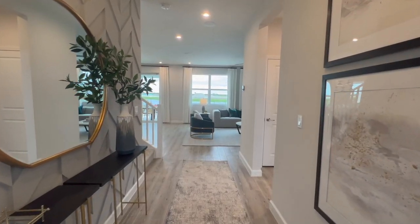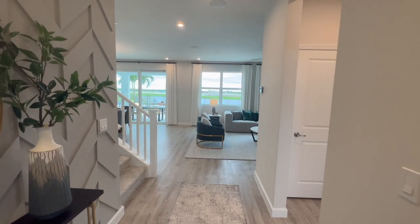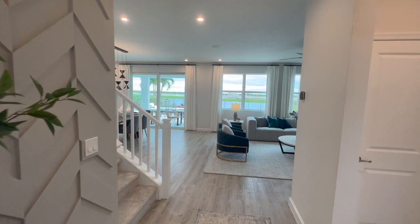And if you're looking for something quick and move-in ready, this home and really the whole community has plenty of great options. And they have two sister communities where homes are starting to pop up for sale.